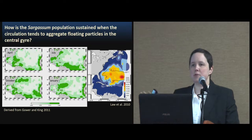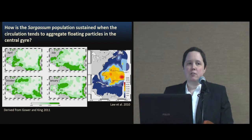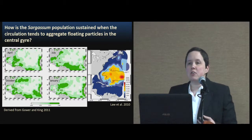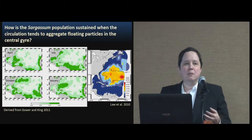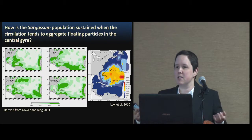And so what happens over time is that all of those particles will end up in the central gyre just like inert plastic would. And so this raises the question of, is there a seed region of sargassum? Is there some other biological mechanism that we're missing that we're not capturing in this model? So why aren't we able to reproduce this seasonal pattern without constantly reseeding everywhere?